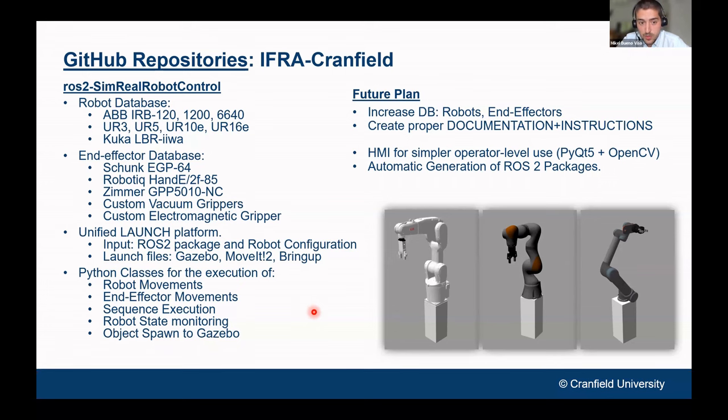Our future plan for the repository is to obviously increase the database with different robots and effectors, and why not different features, different robot movements, different ways of monitoring the robot and the end effector state, anything. Also to create proper documentation and instructions, because if you access the repository now, you will see that we've just made a huge update, and I still need to update the documentation and instructions for those new features.